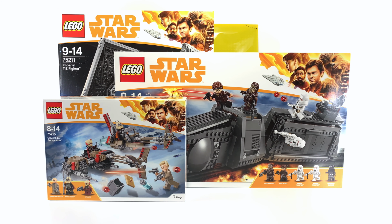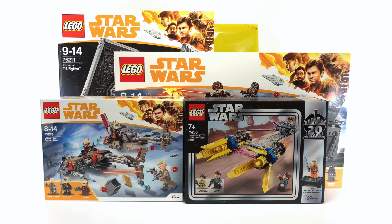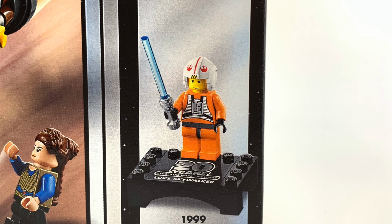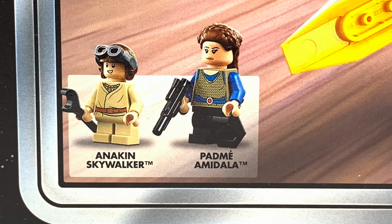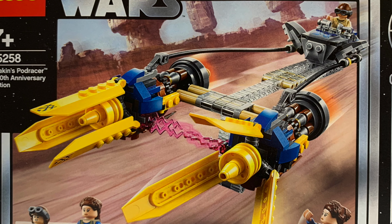Finally, the last set that I got was one that moves away from the Solo theme and comes back to the 2019 LEGO sets. It's the 20th anniversary Podracer set. Some of you may have read my comments on your own videos saying that I was going to buy this one day, and so I couldn't let you down. I've always regretted not getting the Podracer from back when they were first released, and this latest release was my chance to put things right.